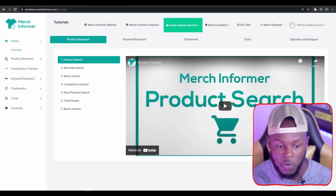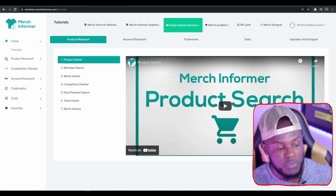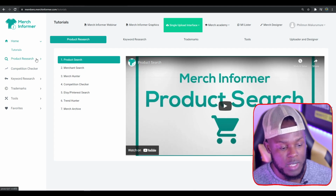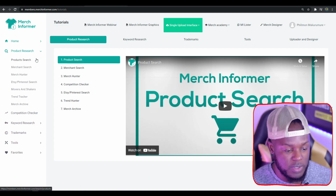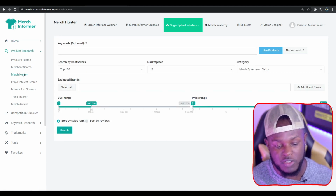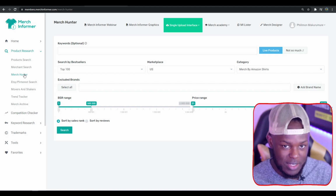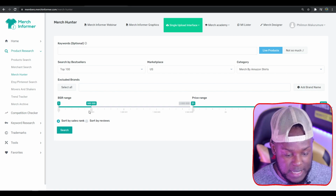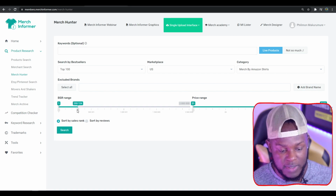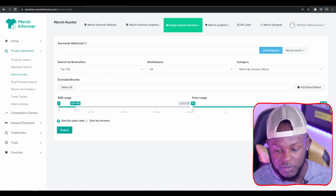And for anyone who doesn't know how to find evergreen designs effectively, I use Merchinformer to get a good idea of things that are performing consistently. And with Merchinformer, they have an inbuilt tool that allows you to check this. So on product research, you can go on Merch Hunter. It allows you to select a range in regards of BSR and price range in terms of performance of t-shirts on Amazon. All this means is, with the BSR, the lower the number is, the better performing the shirt is. I usually put it around the 1 to 250 region.